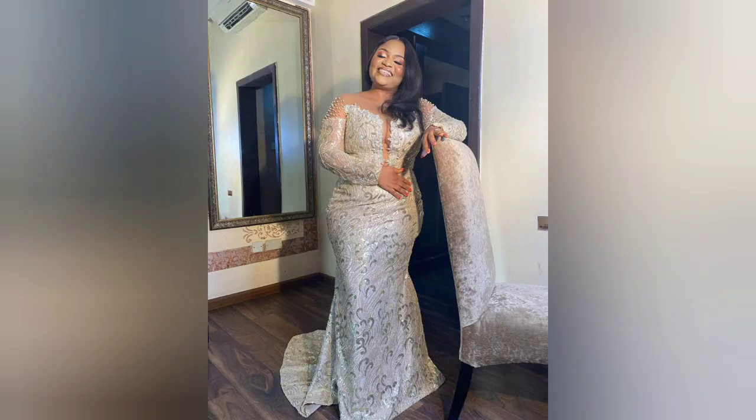This is velvet with that beautiful gele, like, it's so beautiful, and the head wrap, the jewelries, everything about this particular style is good to go, and you can make that style with lace or Ankara.